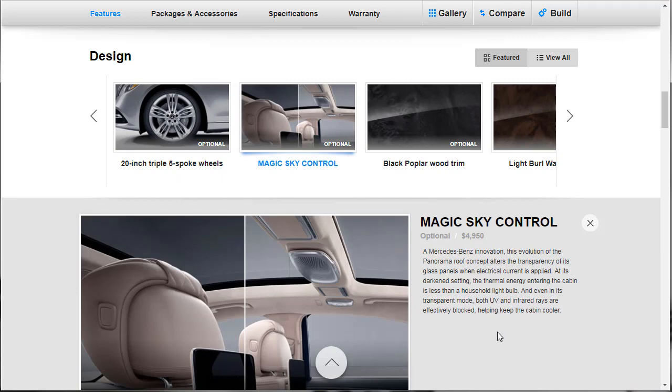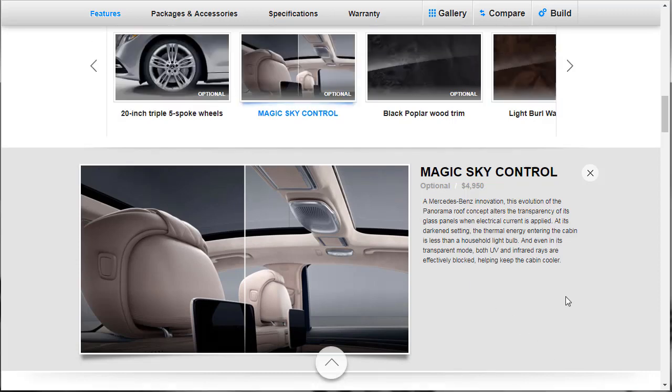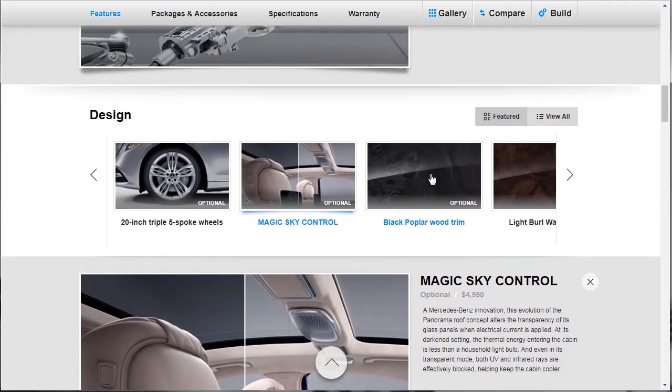Now, at its darkened setting, the thermal energy. So what is this? Let's take a better look. Oh, it's the magic sky control. It's like smoked windows on the panoramic roof. I think I'd rather put my $5,000 somewhere else.